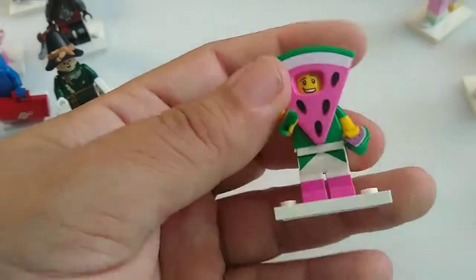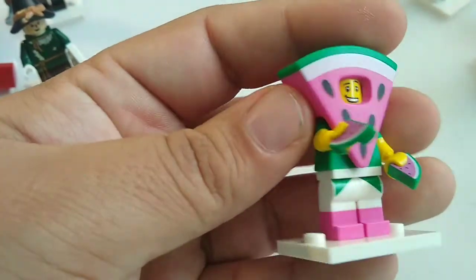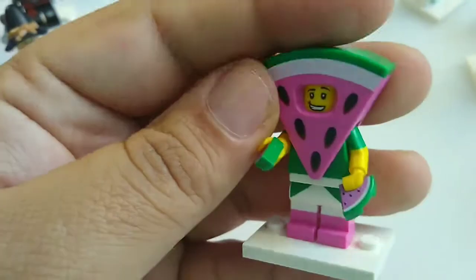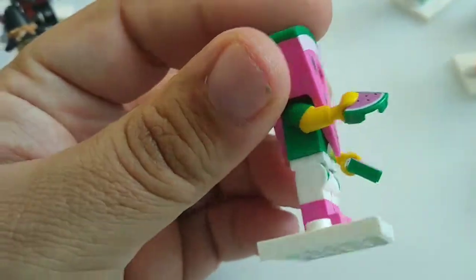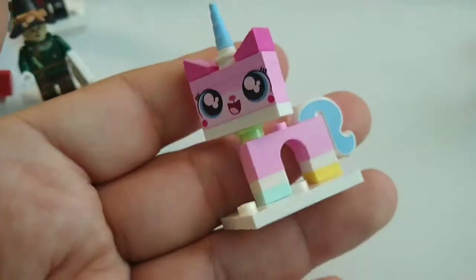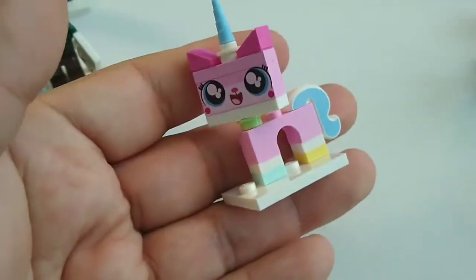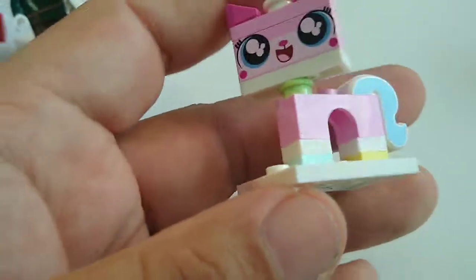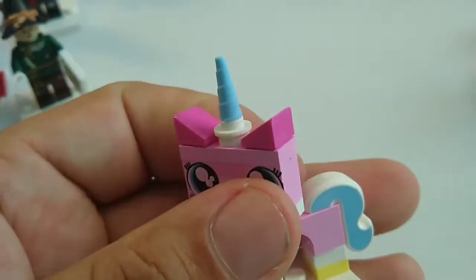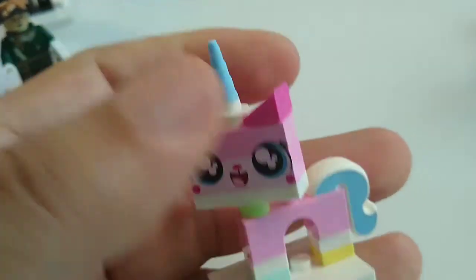The watermelon guy, that's pretty straightforward. So just feel for the large triangular shape, and you'll feel for little tiny ones. But this is a no-brainer. You should be able to figure it out with this large object that's inside the baggie. Unikitty's so straightforward. She's the one with the most pieces. When you shake the bag, you'll hear a lot of pieces in it. She's the only one with no Lego feet. And as you know, Lego feet are really easy to find, so are the Lego chest torsos. So you'll know immediately you've got Unikitty. Plus, you can just feel for the little horn, and you'll know, yep, it's Unikitty.